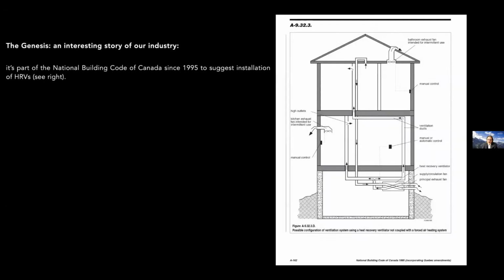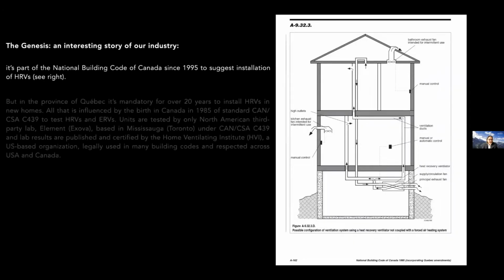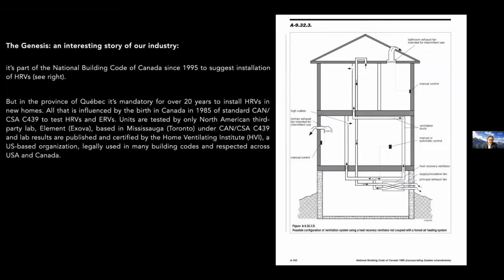So, the genesis, an interesting story of our industry. It's part of the National Building Code of Canada since 1995 to suggest installation of HRVs. That's an excerpt from the National Building Code of 95. But in the province of Quebec, it's mandatory for over 20 years to install HRVs in new homes.